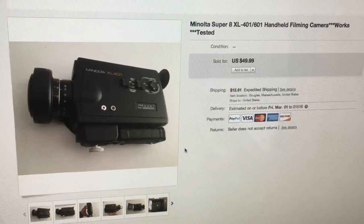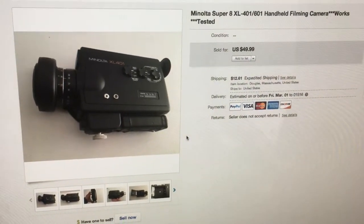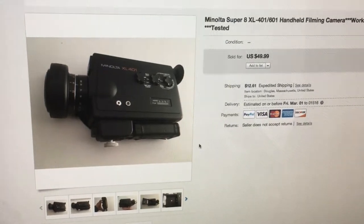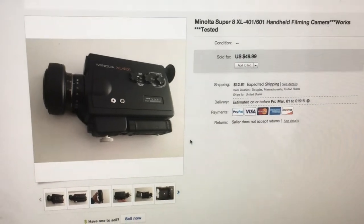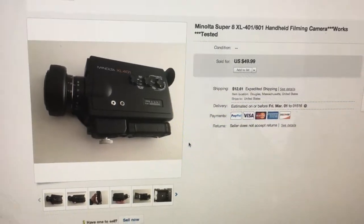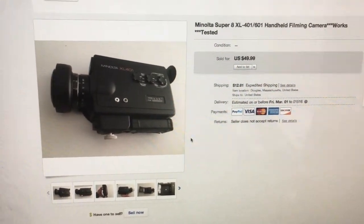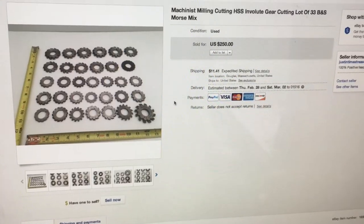Next, we got this Minolta Super 8 handheld. It was tested working. Basically, just turned it on and it worked. Yeah, sold it for asking $49.99 plus $12.81 ship. I got this for free from Steve to do some tree work. Sold super fast and packed very easy. No accessories included. Just needed to work.